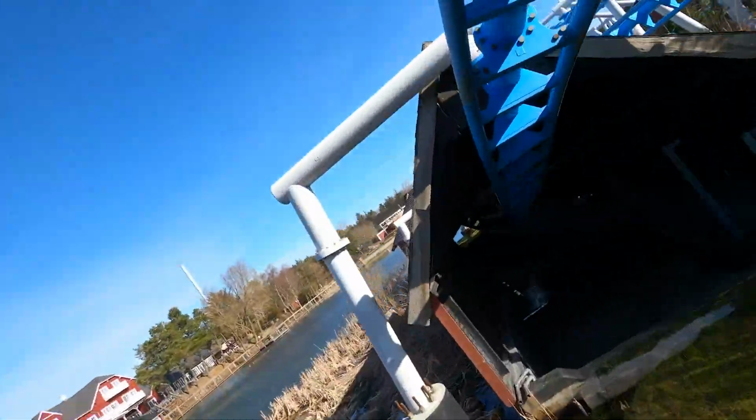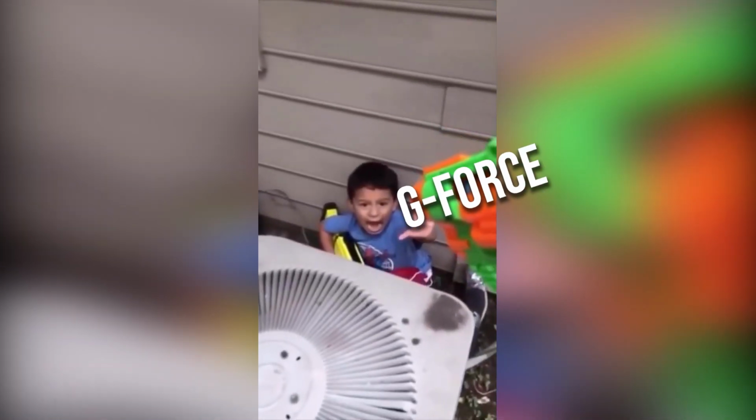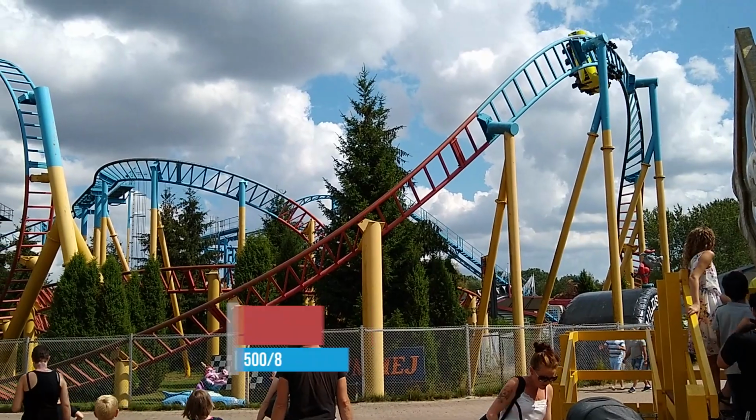The pacing could be a little bit better, but it is super fun anyways and has a superb location. And it's just a fantastic way to introduce your kids to G-forces. And number 8 is Vild-svinet.